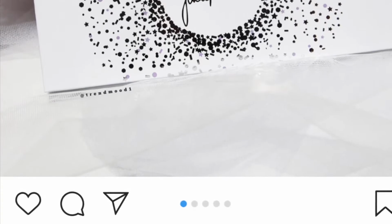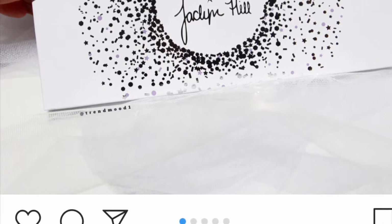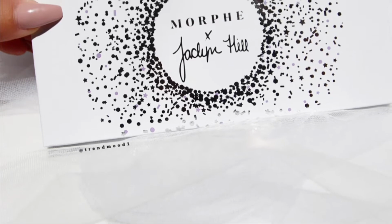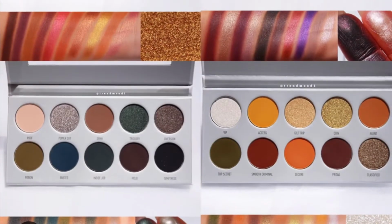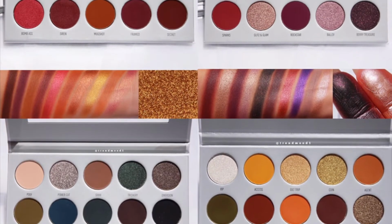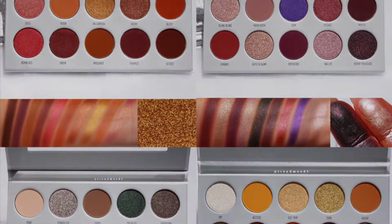collection. Here is the packaging for the 4 palettes that are in the Vault collection. And then here's a quick picture of the actual colors in the 4 different palettes. So there's 4 palettes, and if you get all 4, they're $49 a piece.